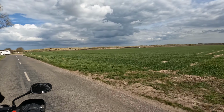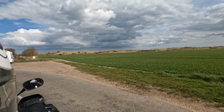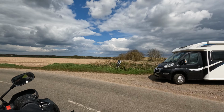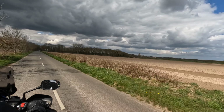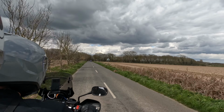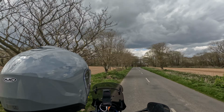ready for sowing. Look at those lovely sand dunes. There's a little caravan perched on the side. Oh, that's a nasty grey cloud, but he's heading out to sea by the look of it.